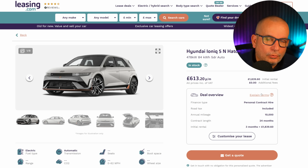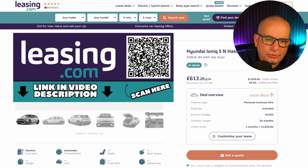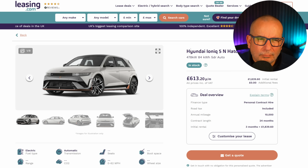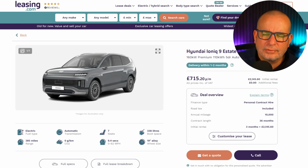If you want a normal Ioniq 5 at the moment, loads of deals on leasing.com, link in the video description and popping up on your screen. About 380 quid on a 3-year deal with 10,000 miles a year. So not too bad at all. And it's a brilliant car, the standard Ioniq 5. The Ioniq 5N is just otherworldly.